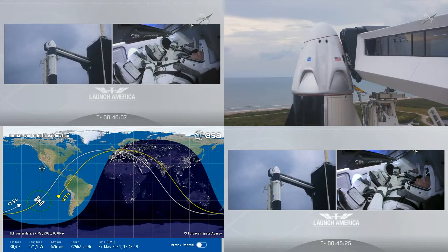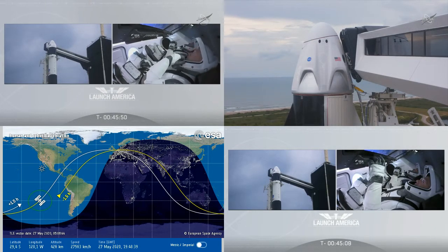Launch director in the countdown net. Poll is complete, and we have a go to proceed with propellant load. Launch control, proceed with swing into crew arm. Arming crew arm movement for T-minus 45 minutes. Thank you, launch control.